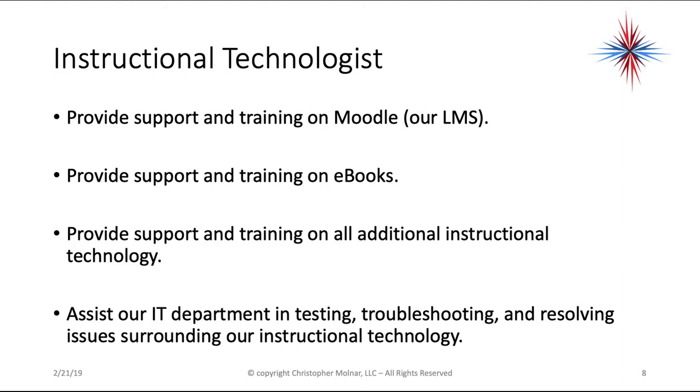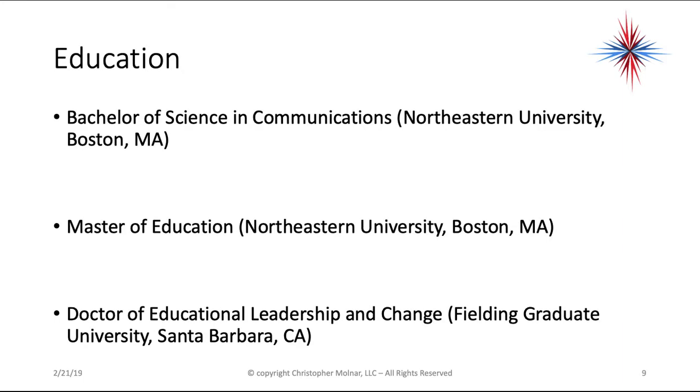In my role as instructional technologist, I provide support and training on Moodle, which is our LMS. I provide support and training on ebooks. I provide support and training on all additional instructional technology. I assist our IT department in testing, troubleshooting, and resolving issues surrounding our instructional technology.